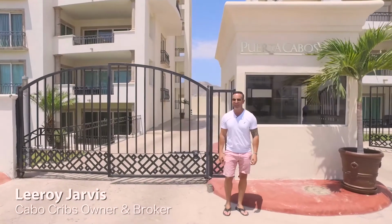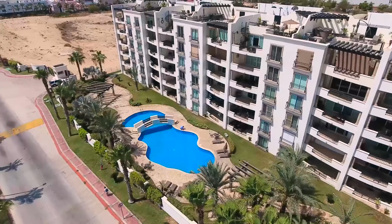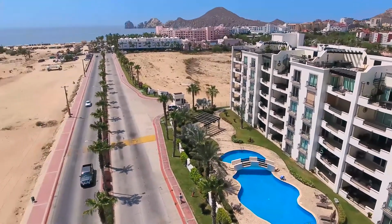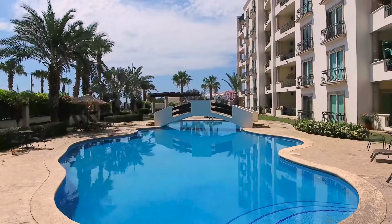We're standing at the site of another brand new listing. This one's right downtown Cabo San Lucas. We are right across the street from the best beach in Cabo, Medano Beach. This is a two bedroom, two bathroom unit, luxury. It's beautiful, right above the pool.